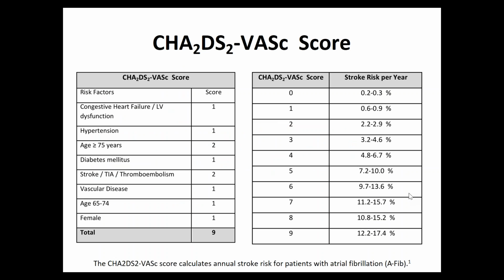So we look at the CHA2DS2-VASc score. This is what we use to help figure out the likelihood of somebody having a clot that would cause a stroke if they have AFib and are not anticoagulated. Over here on the left is the CHA2DS2-VASc score. We look at congestive heart failure or left ventricular dysfunction, which he has. Hypertension, which he has. He's over 75, which is actually 2 points. He has diabetes, that's another point. So that's 1, 2, 3, 4, 5 points there.